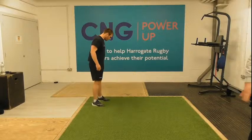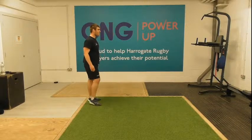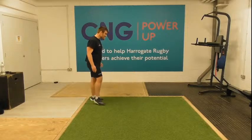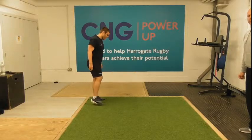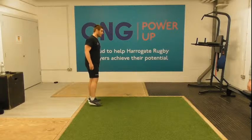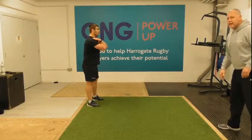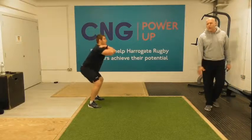Final set coming up, good first round. Nice deep breaths, get that heart rate down if we can. This is where that conditioning comes into play. Last set coming up. 3, 2, 1, off we go.